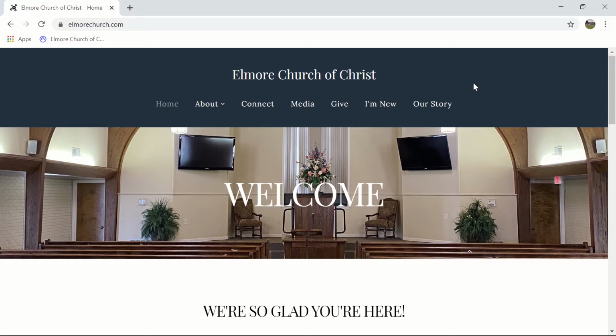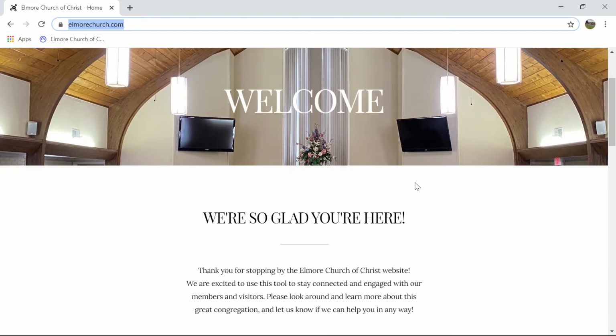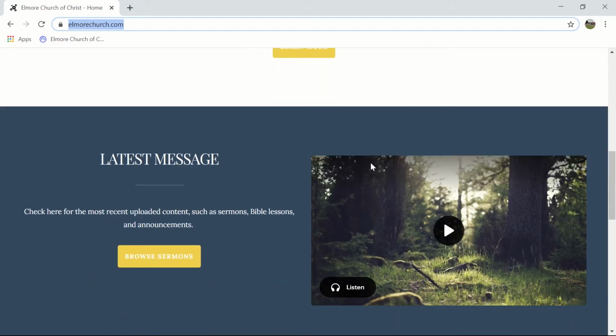First off, the new website's web address is elmorechurch.com. You can see that right up there. Elmorechurch, all one word, .com. Okay, so once you get there, this is what you'll see. We get this nice image of the auditorium. We can scroll down. It's a welcome page.